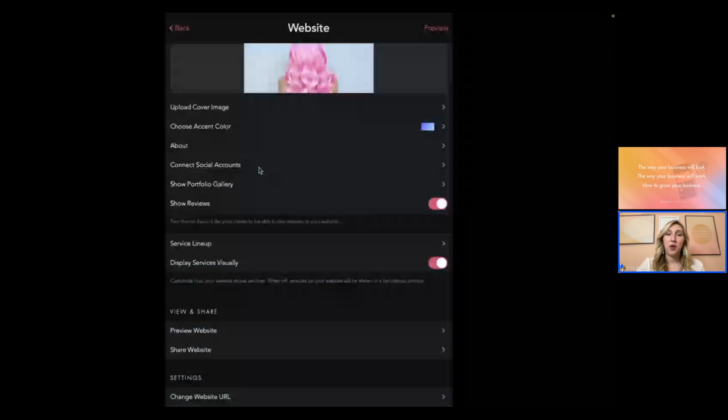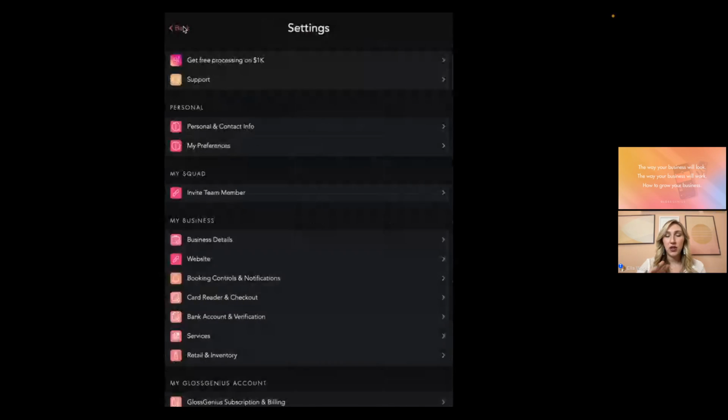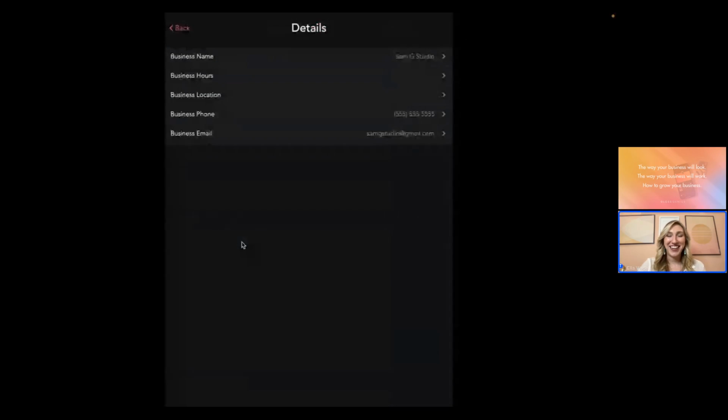Once we're here, which is on that website settings screen, we're going to tap back one time. Now we're on our general settings. This time, under My Business, we're going to click that first option, or Business Details. Tap on that, and this next part should be a little intuitive.